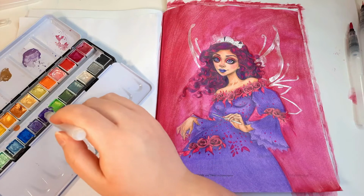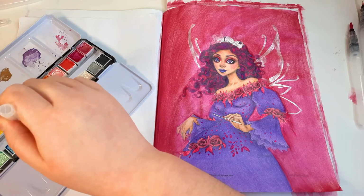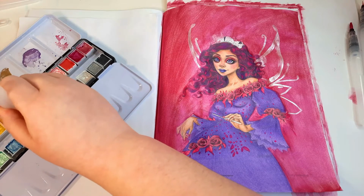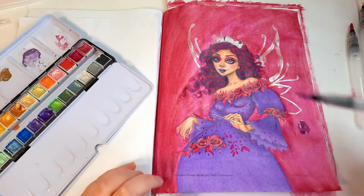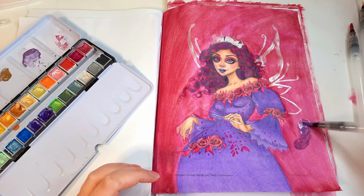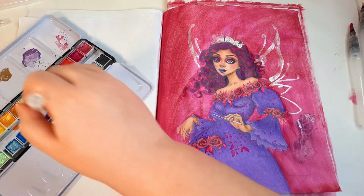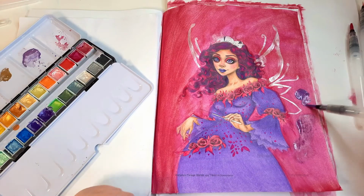Obviously I'll get better the more I use the watercolours, but it's just user error and getting to grips with how much water you need and all of that. So I'm just mixing the two purples together. Don't know why, that's just what I did. And I think I'm just going to, honestly have no idea, I'm just swirling the purple. I don't know what it's going to look like, but we'll just go with whatever.